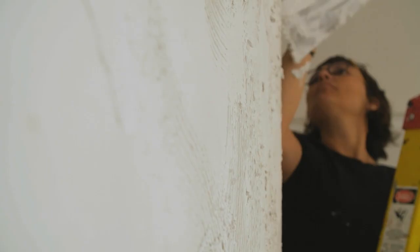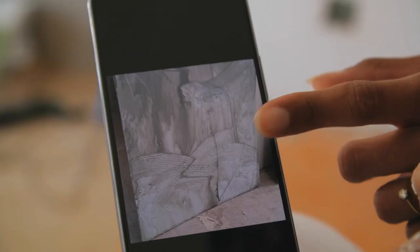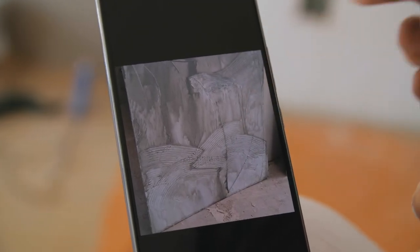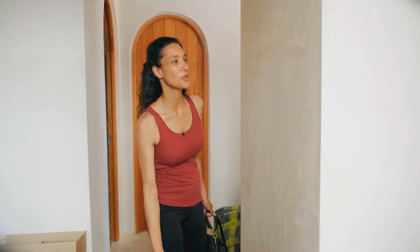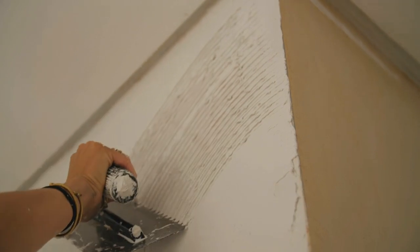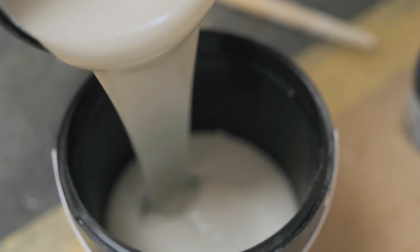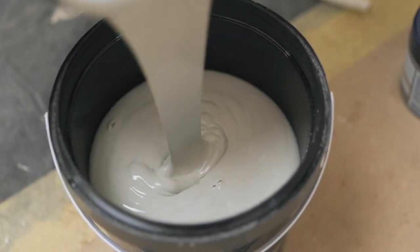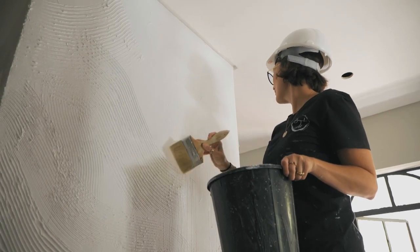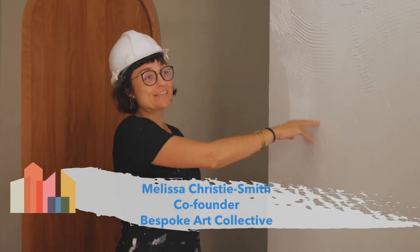Our artist does this special technique with plaster and primer and then mixing in pigments onto this wall, and we're going to use swooshing lines to resemble air and flow and movement in the space. To bring a unique texture, Team Air has commissioned Melissa from Bespoke Art Collective to create a mural above their fireplace. I've done a plaster primer on here, so it's ready to be washed.